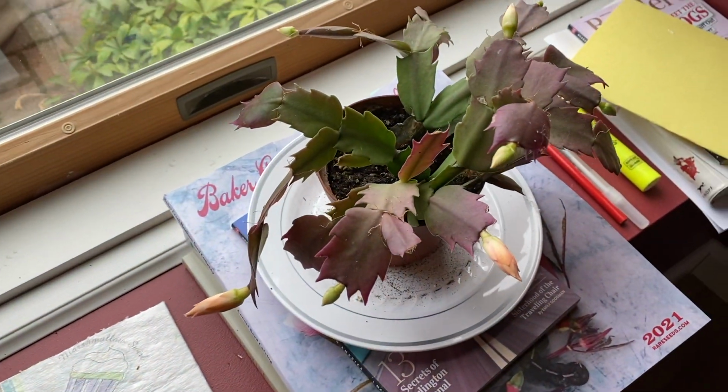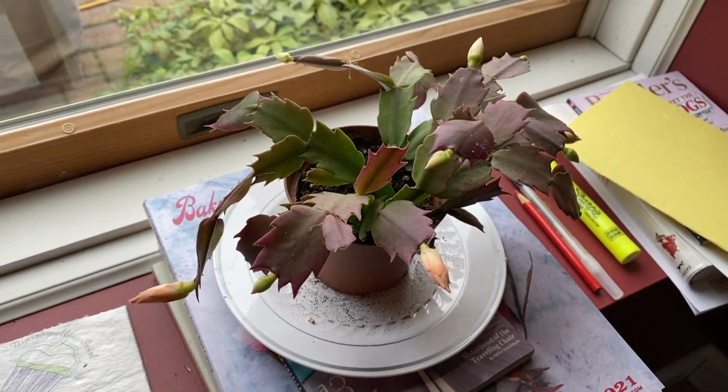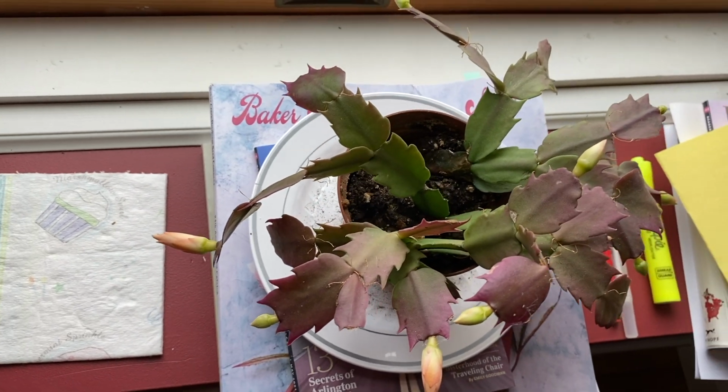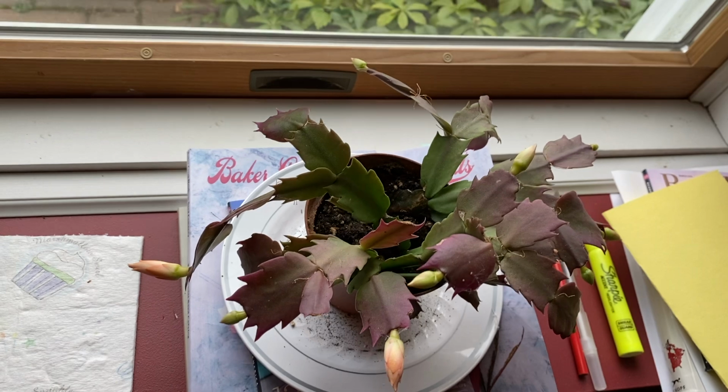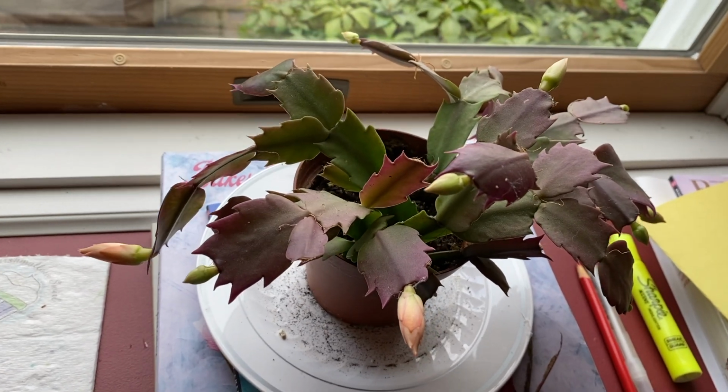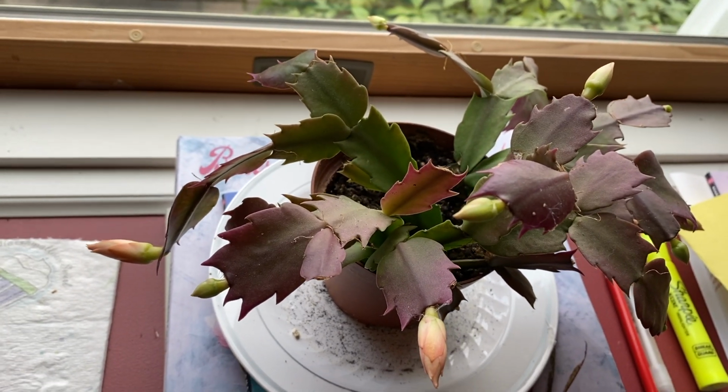Here is another Thanksgiving cacti that has peach flowers. In my last place where I used to live, it never did this well. So I really think it likes the dark and the cold, which I'm not surprised.